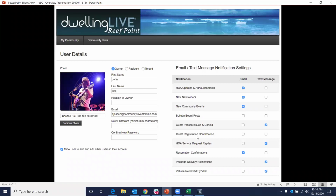The second is guest registration confirmation. I'd look at that as more of a watchdog or parental control over your account. You can set to get a text and/or email anytime a new guest is added to your list, just to make sure guests aren't getting added by someone who shouldn't be adding guests.